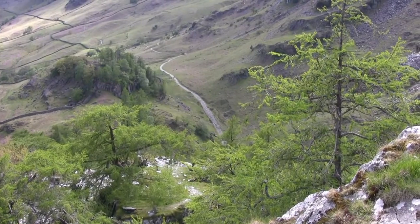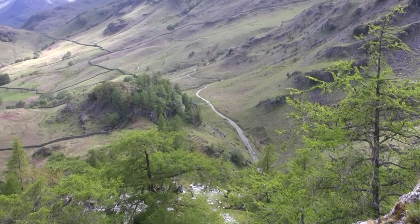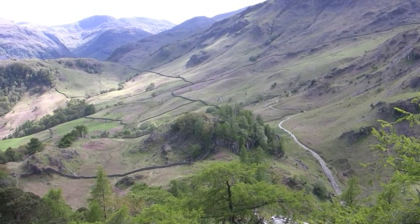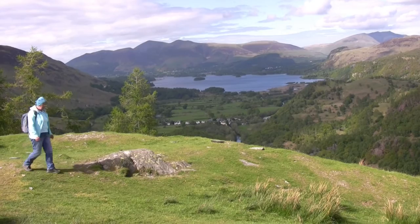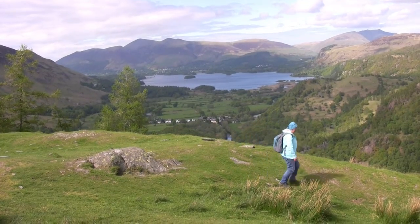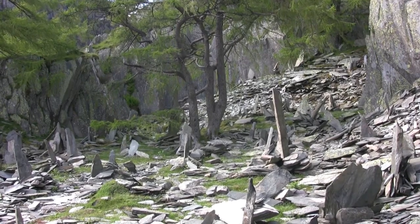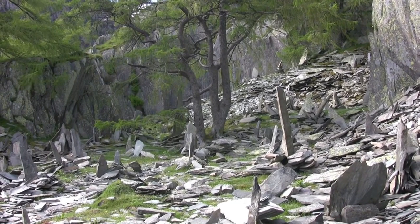Right, we're just about to make our way down off Castle Crag now. This is the path we'll be taking back, which will take us over to Seatoller, and then we'll walk back along the River Derwent into Rosthwaite. Can't say I'm exactly looking forward to going down. It is rather slippy underfoot. Bad enough coming up, so it might be rather interesting going down. This is the slate graveyard I was talking about earlier.